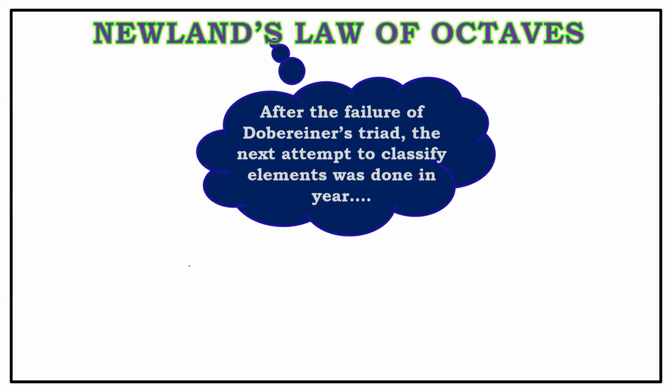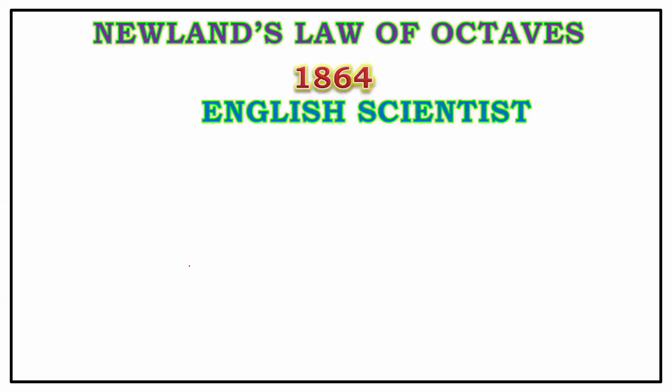Look, Dobereiner failed. What he did was arrange the elements in a group of three such that the atomic weight of the middle element is the average of the first and the last one. But his classification failed because it is not applicable for all the elements. Then the next gentleman, an English scientist, was John Newland.